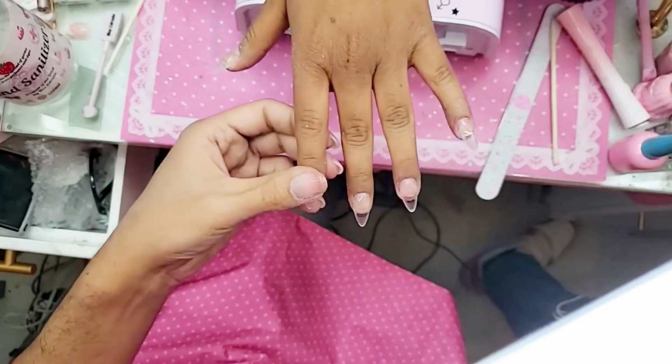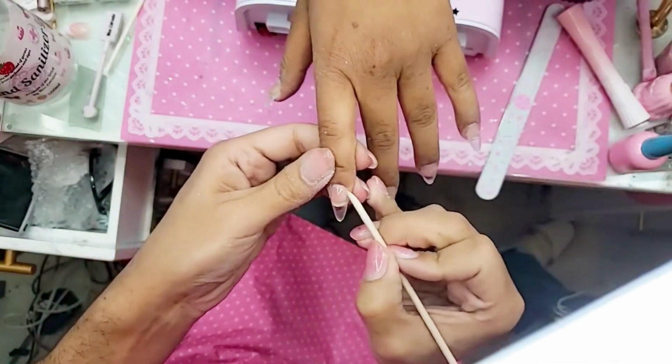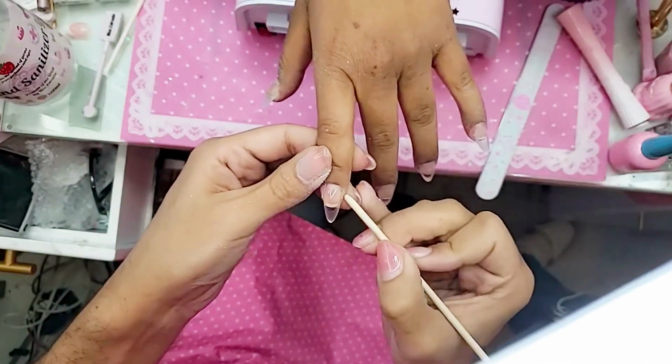Which gel bit is that? This is one of the OGs. It's actually the first product that we ever launched here at enocouture.com. It is called the Pink Diamond Cuticle Bit.